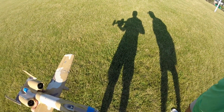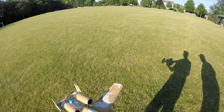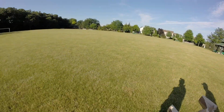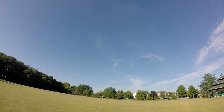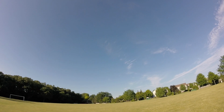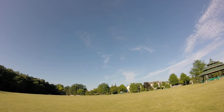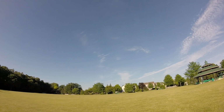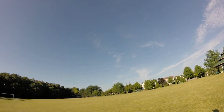Throttle cut is now off. Yep, she's good to go. It's always a scary moment here. There you go. Wow. Sort of like launching it off an aircraft carrier with a catapult, which I don't think an A-10 has ever done.